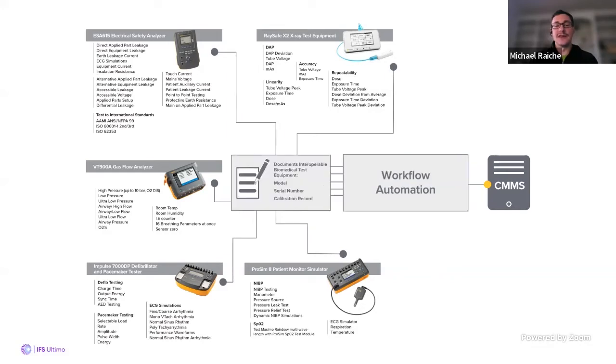Well, we can automatically pull in the model of device that you're using, its serial number, its calibration record. So you know that the medical device is able to be used and that the results can be trusted. And then you can pull all that back to your CMMS.